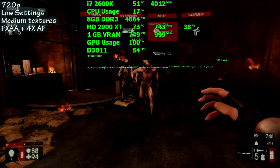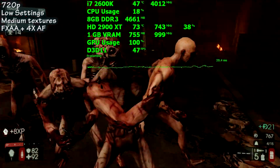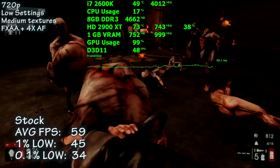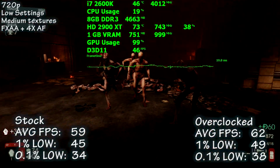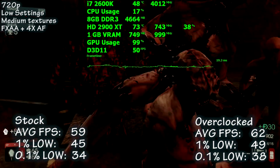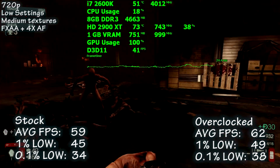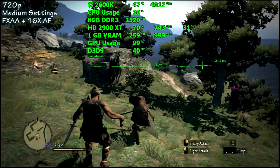Killing Floor 2 is up next, and using low settings with medium textures, along with FXAA, we averaged 59 frames per second. Overclock, that number jumped up 5% to 62. We did experience some inconsistent frame times here and there, but for the most part they were pretty solid. Like GTA 5, I found myself forgetting I was gaming on a 10-year-old card, and enjoyed getting my butt kicked many times.